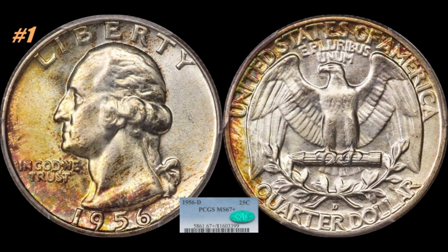This one is not a looker at all. It's like the number 4 and 5 coin on the list. It's just a good, acceptable coin in terms of eye appeal. It's not phenomenal. The luster is somewhat muted, but it's an overall clean coin. This one was graded PCGS Mint State 67 Plus. It's CAC certified.